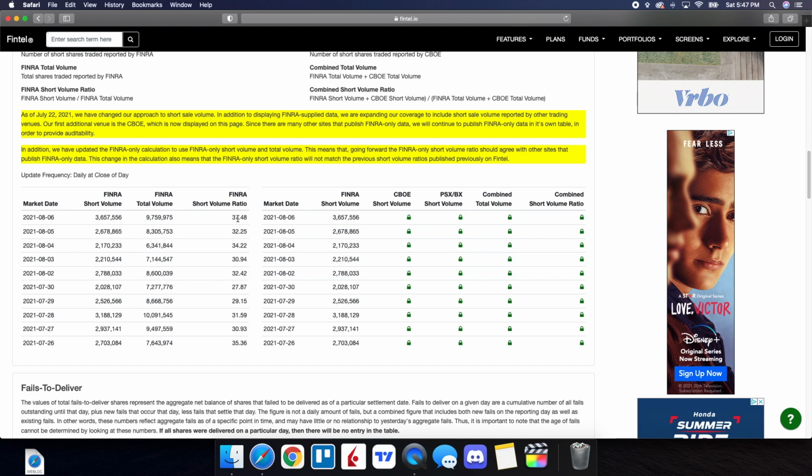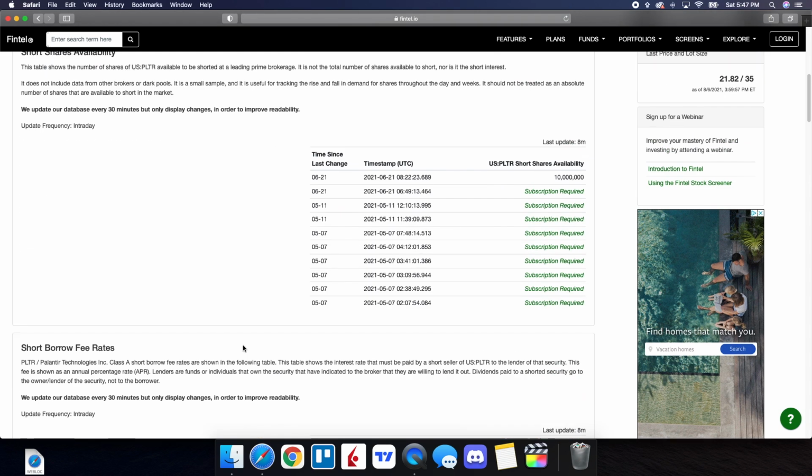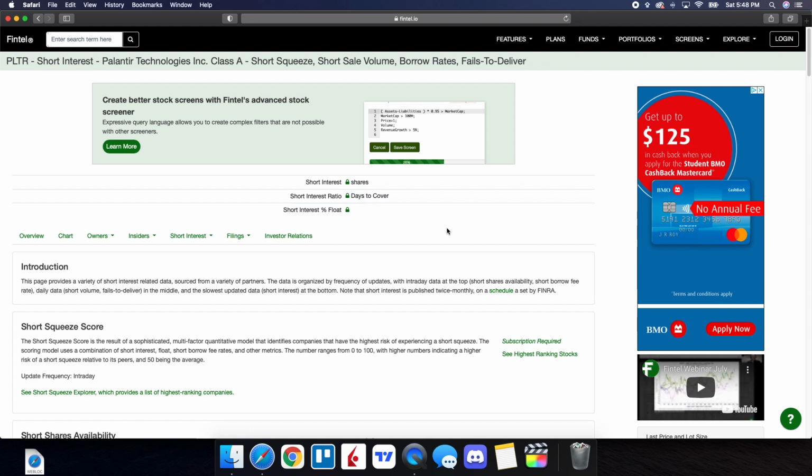So it did go up quite a bit. So with that said, since it is at 37, it still continues to have short squeeze potential inside of Palantir. So if we have a lot of volume that is coming into the stock, then we could look forward to seeing some moves to the upside.